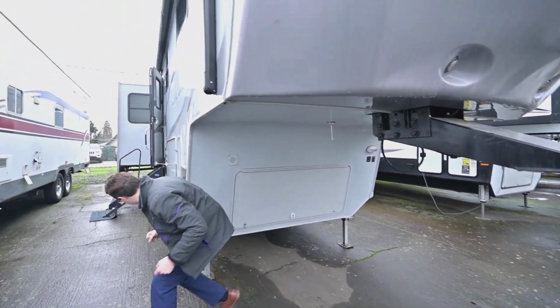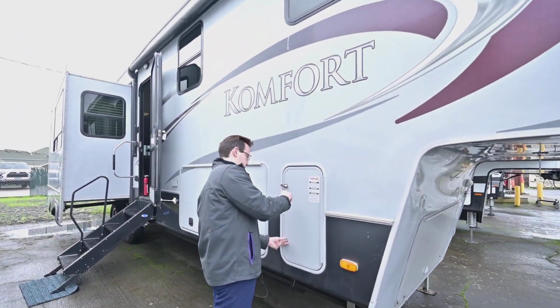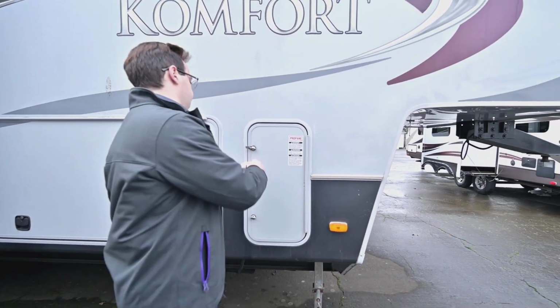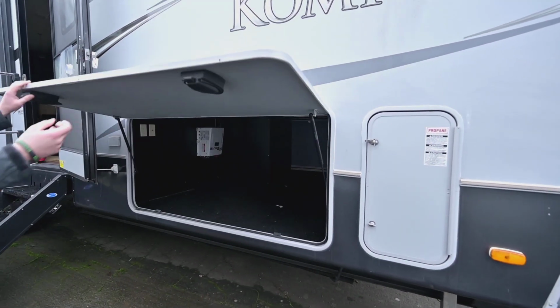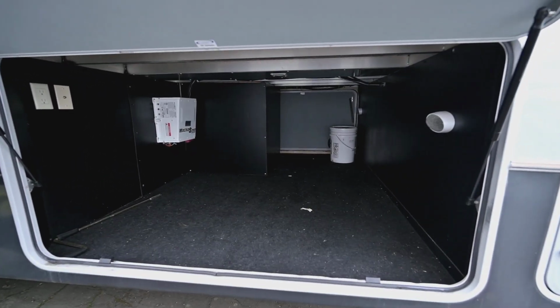And moving around to the side, you've got your propane tanks on the side here. Opens up right there, propane tank on each side of your coach. And then you've got a very sizable pass-through storage bay right here. Man, I'll tell you what, very sizable storage bay.